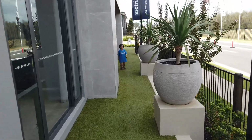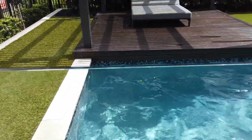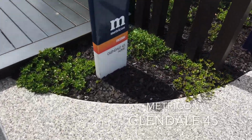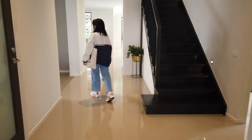Tikoy, come here. Magiging akin itong bahay na to. Yeah, we're gonna build this one. Okay, this one is the Grindale Alpine. Natin doon sa video. Parehong-pareho.